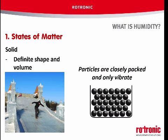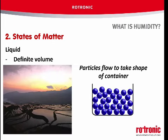So, states of matter. Water, clearly in its solid state, we all know as ice. And to be quite simple, it has a definite shape and volume, and the particles in that state are all packed closely together, and they're only rattling around, only vibrating around. It's good to get your head around the idea of what particles are doing, and I'll use it over and over again because I think it gives a bit of a visual cue as to what's going on when we talk about some of the things we go into.